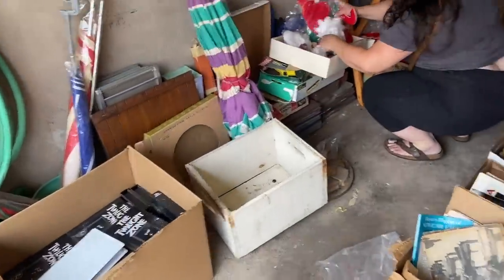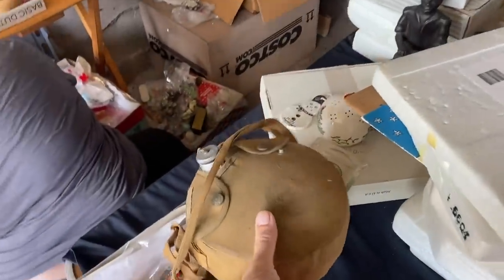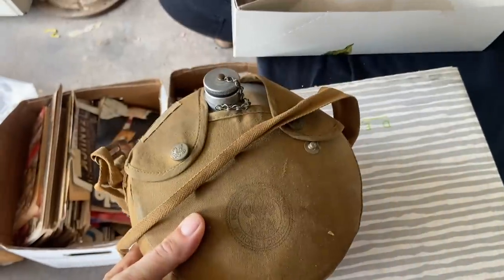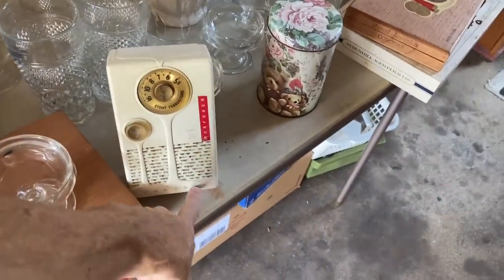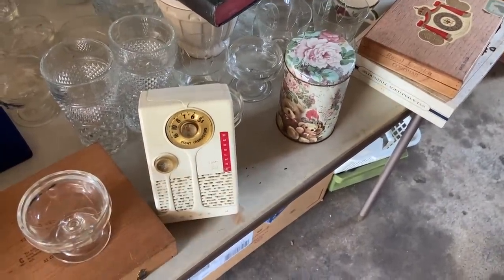So I'm coming in through the garage, partly because I see that this is a small house and there seem to be a lot of people in it. Oh, old Boy Scout canteen with the person's name sewn on it from the 50s. These don't sell for a ton, but I'll bet it's cheap. I don't see prices on anything, not like the last sale. Everything was priced at the last sale. Aw, it's too bad the transistor is damaged, because that's pretty cool.